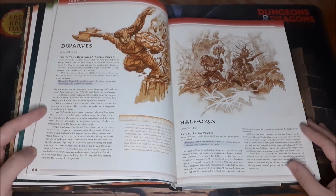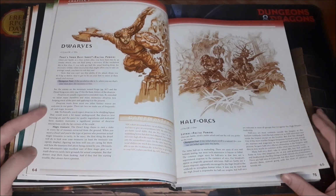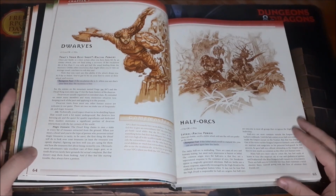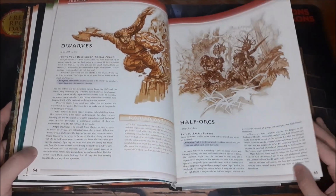And then later on, the champion feat is if the escalation die is 2 or more. When you use that's your best shot, the recovery is free, so you don't actually have to spend one of the recoveries that you get. So again, really cool stuff.